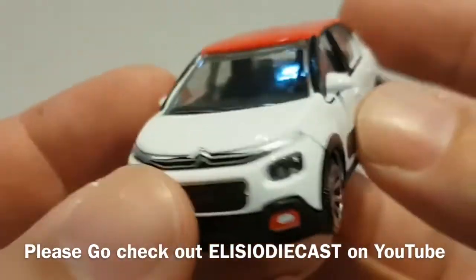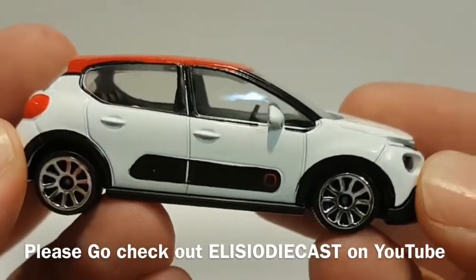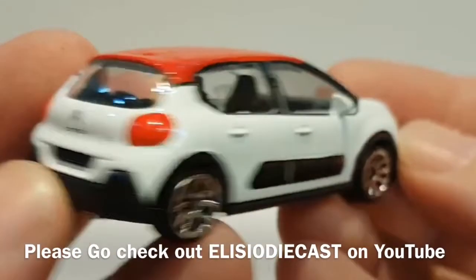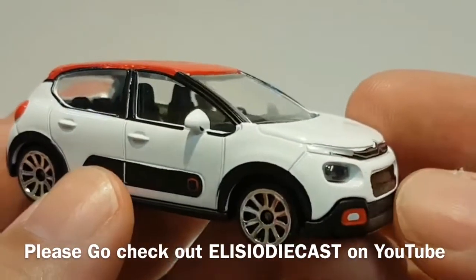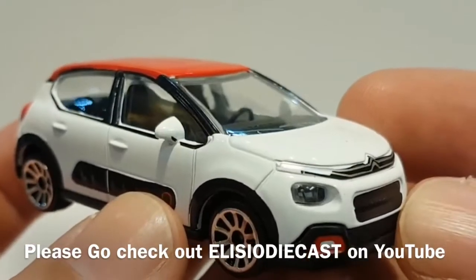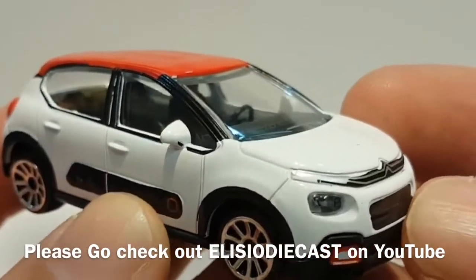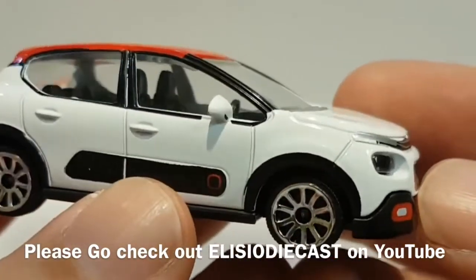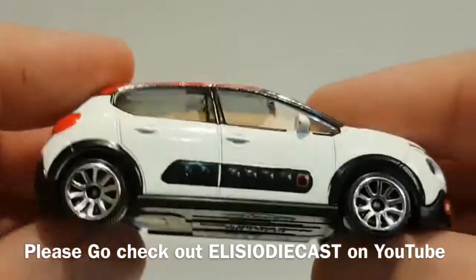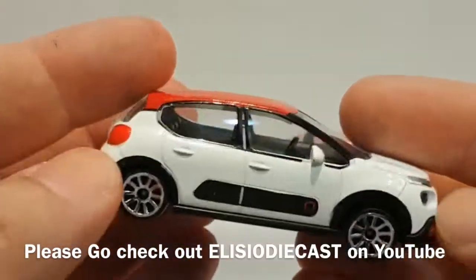I don't know how many versions Majorette have done of this one, if this is the first release or not. I think so. And then there's going to be very soon a WRC version coming in their new WRC line, and debuting this year, and that's going to be worth checking. Very nice model, little bit of suspension, but not much. Yeah, very not much. Scale is 1/57.